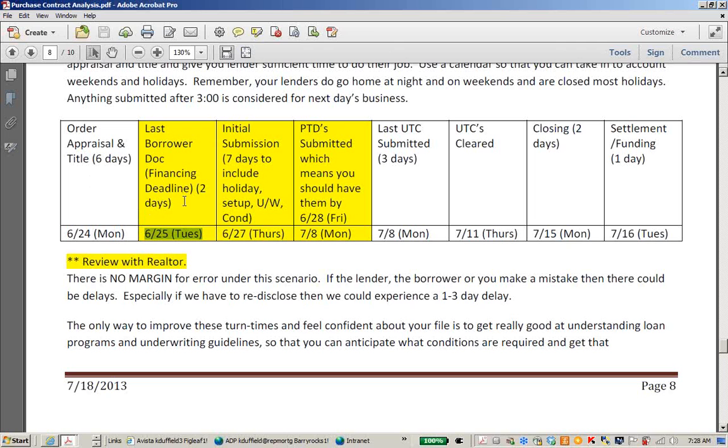You know what? However you need to do this, I would backtrack and figure out exactly how much time you need to do your job, how much time the lender needs to do their job, and establish some deadline dates. And these are the dates you should have posted up in your cubicle or in your office. Not necessarily, I mean, you do need to know the status of your loan and where it is, and that should be posted, but your target dates should also be posted.